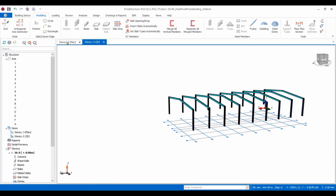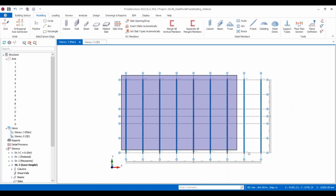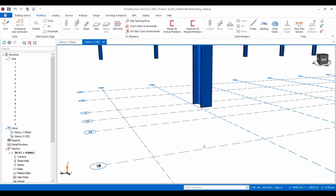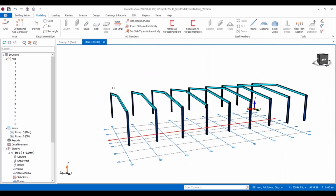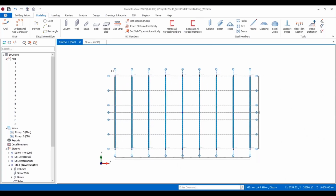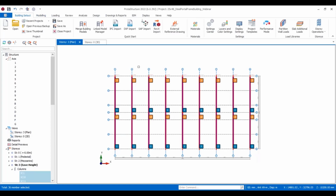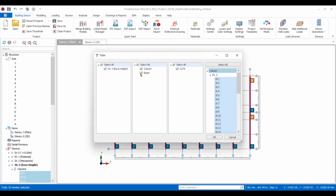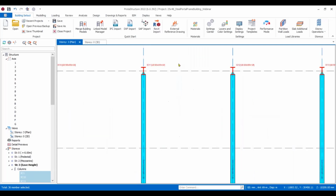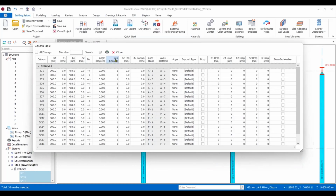Now, there's something I didn't do earlier. If you look at this, the column is not up to the last floor, and it's not supposed to be so. It's not starting from the ground floor, from the pedestal. So what we are going to do is select all of this, right click again, do your filter, deselect the beam, and leave only the columns. Then we just right click, go to properties, so that we can change this to the length of the story.